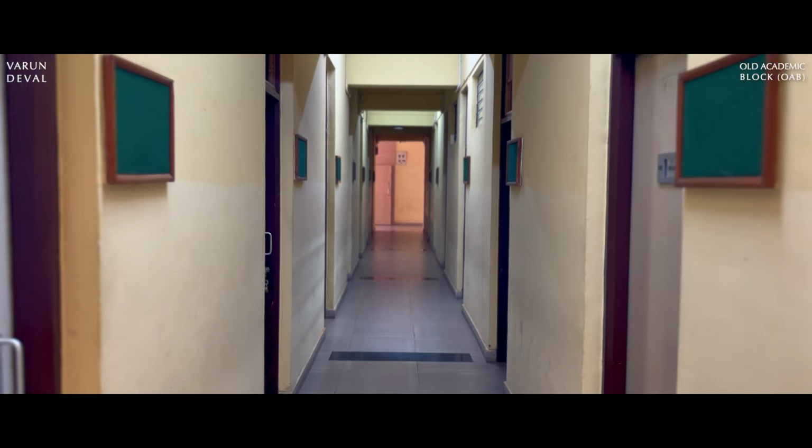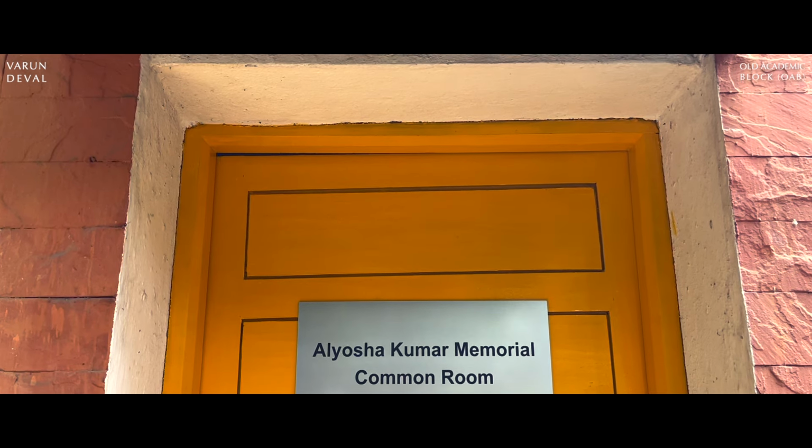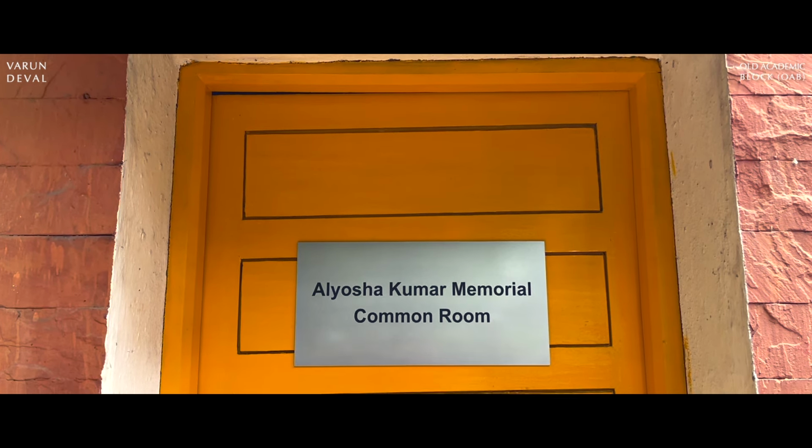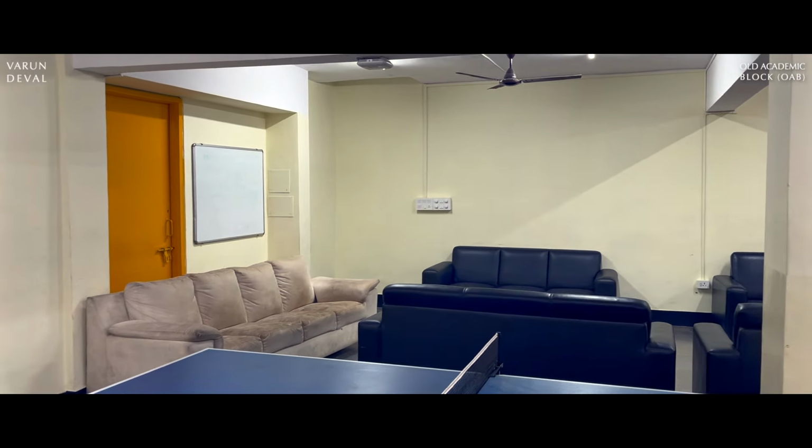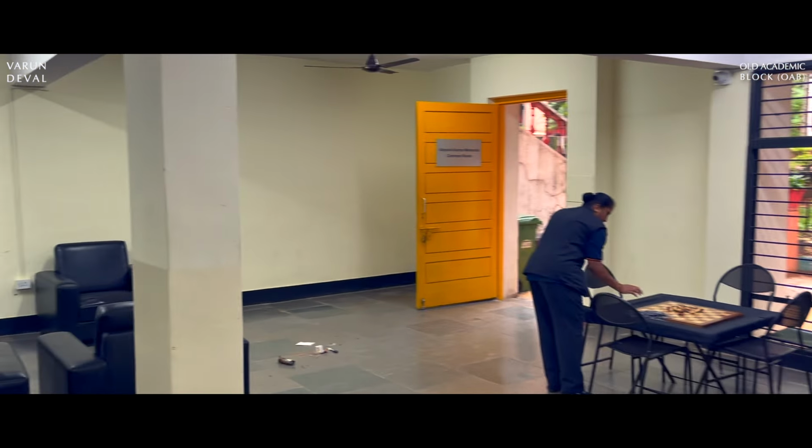Seeking a break between classes, come to the Alyosha Kumar Memorial Common Room. Whether you need to recharge or indulge in a friendly game of carom or tennis, this place offers a welcome respite.